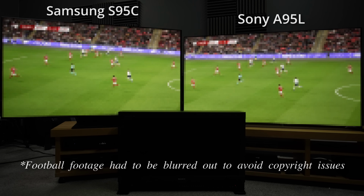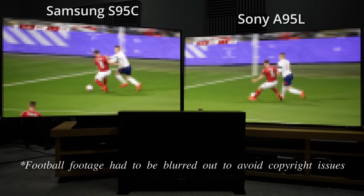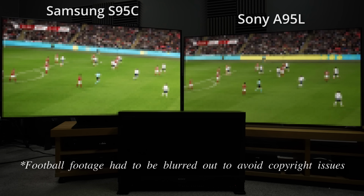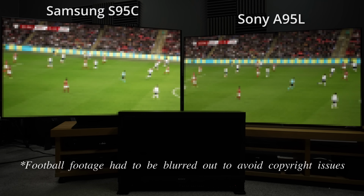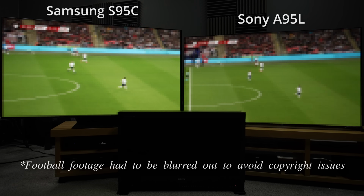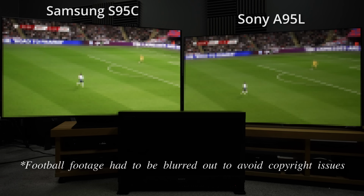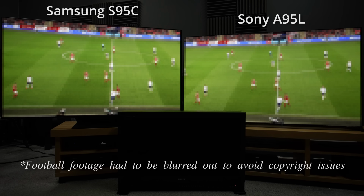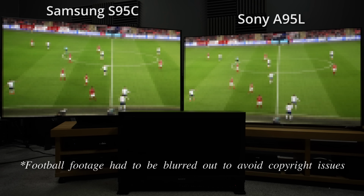For example, after a few minutes of watching some football with peak luminance set to high, the scoreboard would trigger the logo detection auto-dimming, causing the entire picture on the Sony A95L to eventually look darker than that on a Samsung S95C QD-OLED whose auto-dimming had been disabled through the service menu. Note that this is only a problem if you absolutely need to set peak luminance to high when watching sports in SDR, for instance in a very bright room. Most people probably won't notice any logo detection auto-dimming at lower peak luminance levels.